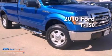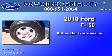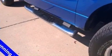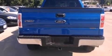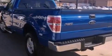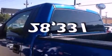This is a 2010 Ford F-150. This truck has an automatic transmission and a 4.6-liter V8. Features include a double wishbone independent front suspension, a low tire pressure indicator, traction control and stability control systems, a CD player, automatic locking wheel hubs, 17-inch wheels, a passenger side vanity mirror, an anti-lock braking system, air conditioning, and this vehicle has less than 29,000 miles.